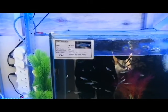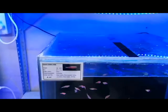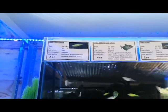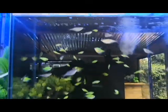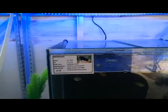Right here at Cabin Aquatics. Danio Zephyr Blue. Danio Zephyr Pink. Danio Green. Zephyr Green. Tetra. Hyphen Platy.